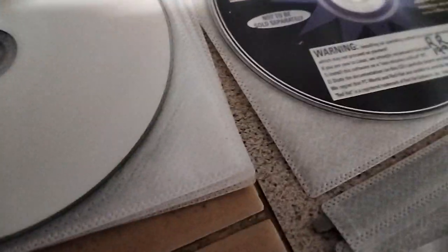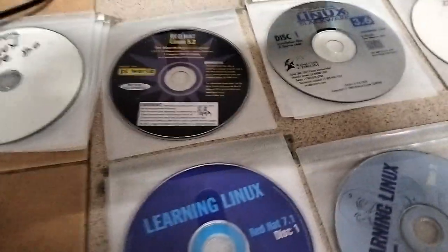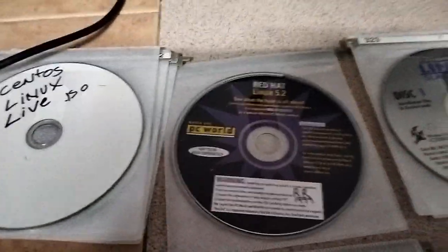Got a few Linux distros here I've used over the years. If we go down here, you might see it there. I've been using Linux for 25 years. I thought it was only 20 years. Doesn't time fly? But we got Red Hat 5.2 Linux, Slackware, Slacks Linux.